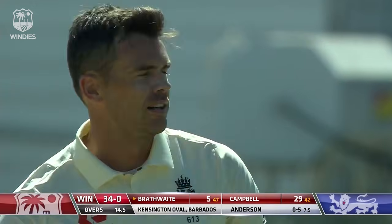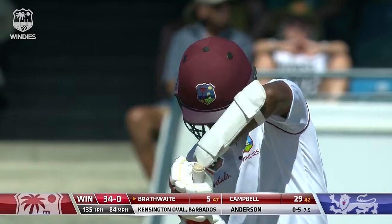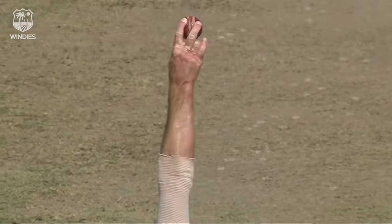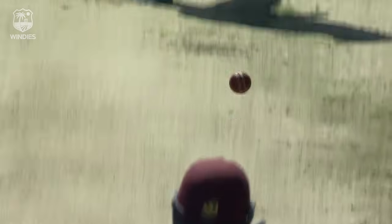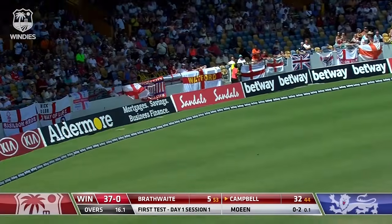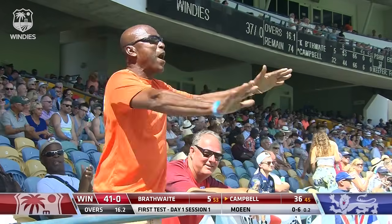Oh, a beauty. It was kind of angled in and just held up a little off the seam. Anderson splitting his fingers on the seam and ball just wobbling down. Enough movement there to take it past the outside edge. Nicely done. 7th boundary for Campbell. He's up to 36. The score 41.